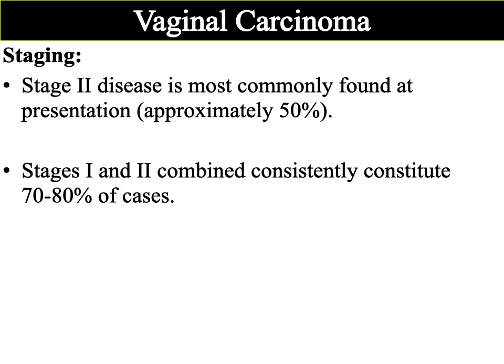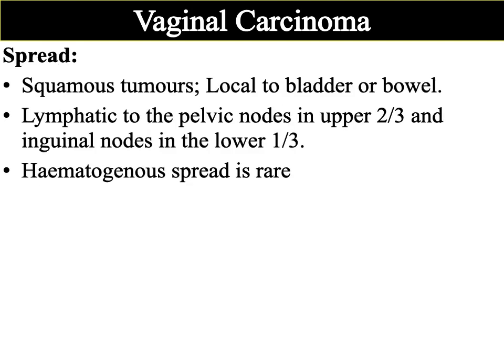Stage 2 is most commonly found at presentation. Stage 1 and 2 combined constitute 70 to 80% of cases. Regarding spread, squamous cell tumor spreads locally to the bladder or bowel, and lymphatically to the pelvic nodes in the upper 2/3 and inguinal nodes in the lower 1/3. Hematogenous spread is rare.